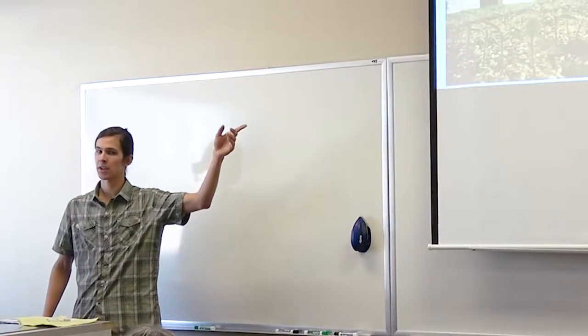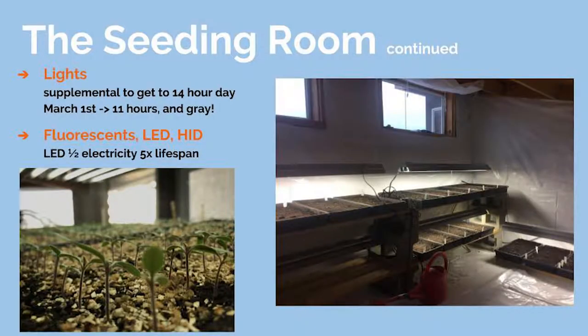That's kind of it for lights. Ideally, if you're using fluorescent bulbs, they don't give off that much heat, so you can get pretty close to the plant. Those shop lights there are too far away. I'd recommend being closer to that. 4 inches to 8 inches, that's probably more like a foot. Your plants will tell you.